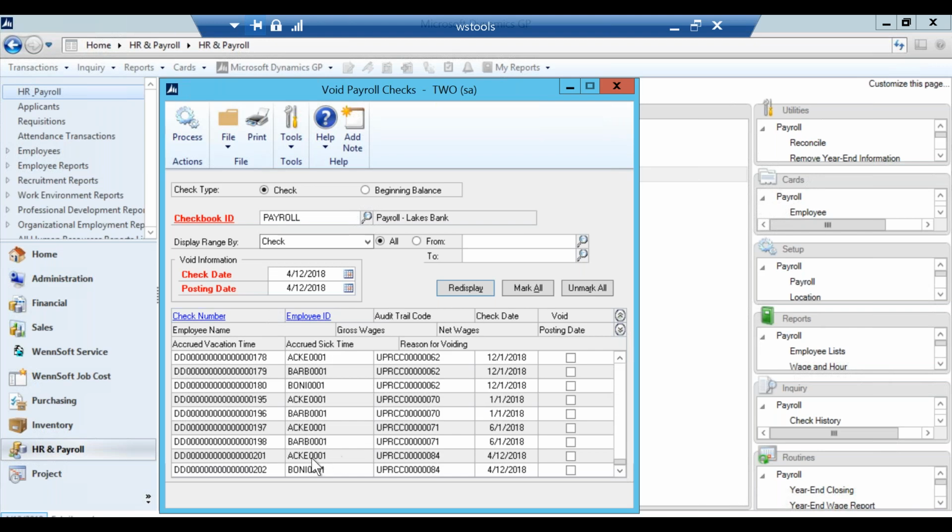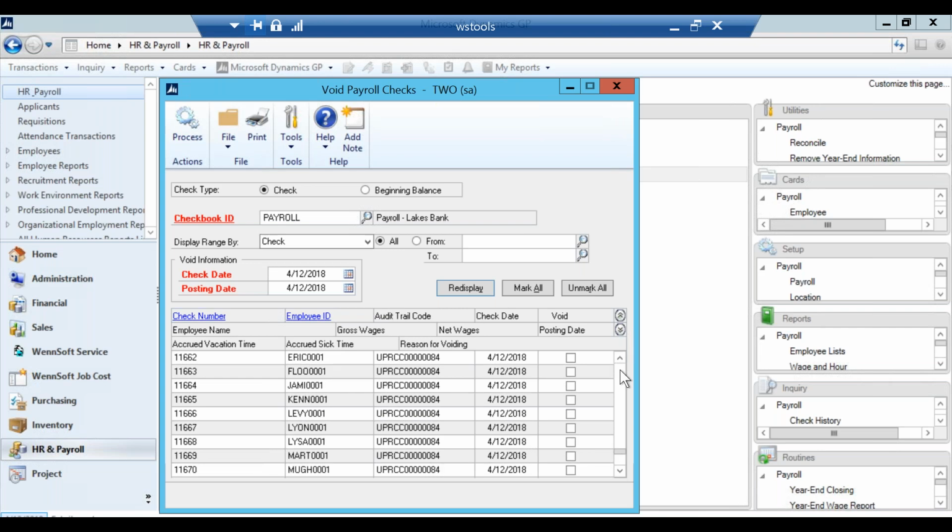Maybe. Those are the direct deposits. There we are. I seen them up there. Did you guys see them? Did I miss them? Oh, there's Alan. Click on Alan. Perfect. Good job. And we'll process that through.